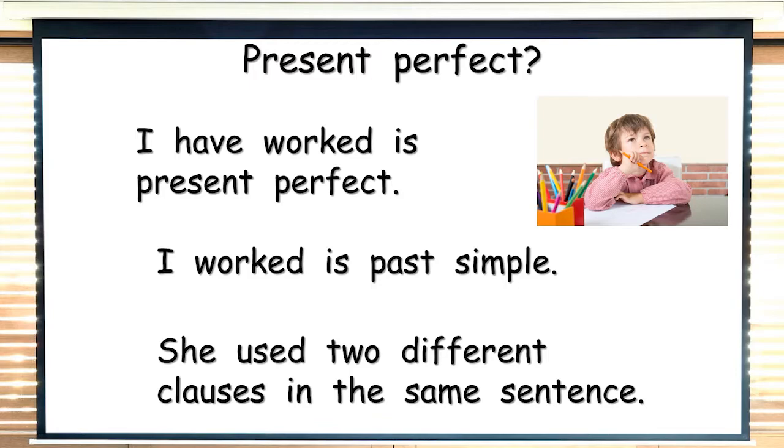And it's okay to do that because we've got an important word in the middle. We've got but. And that splits the sentence into two different sections. So it's okay to use two different clauses in the same sentence. That was a little bit difficult, wasn't it? But the more you talk, the easier grammar will be.